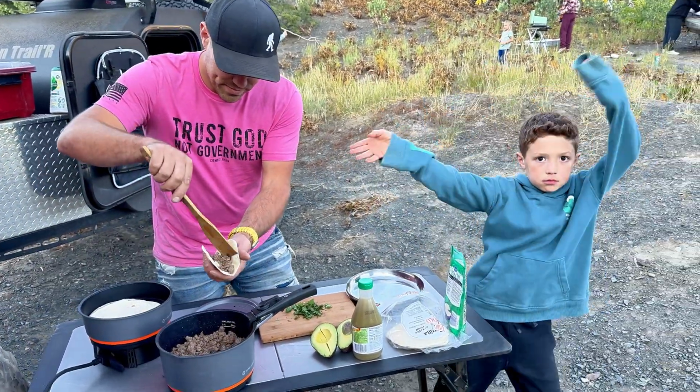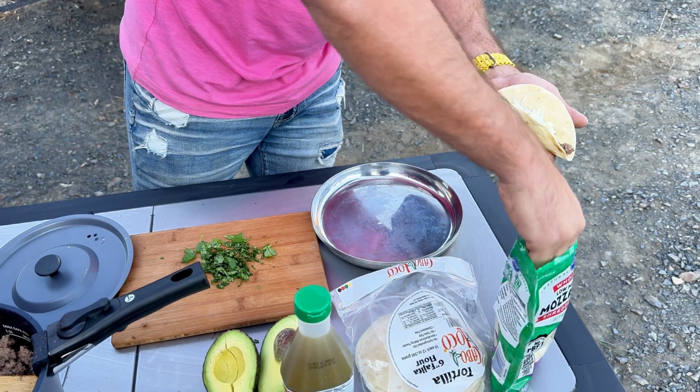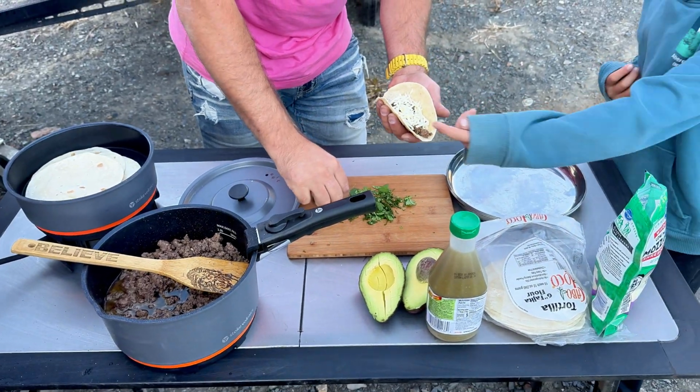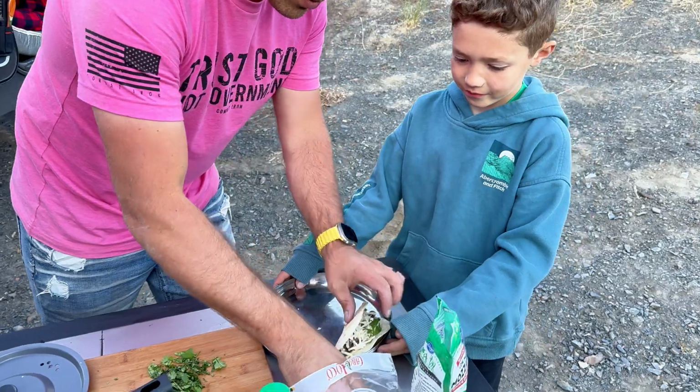You excited for tacos? Ready? You want some cilantro to look fancy? Yes. There you go, sir. Nice and fancy for 2 or 1.